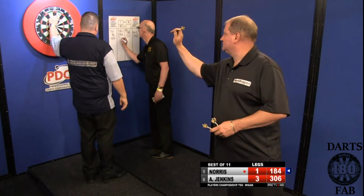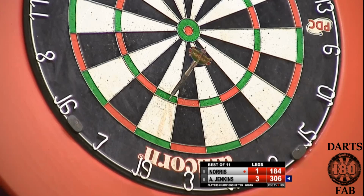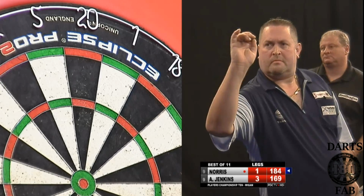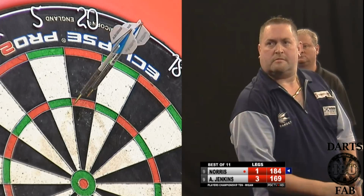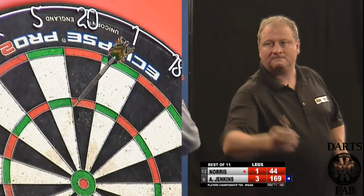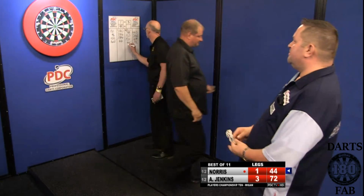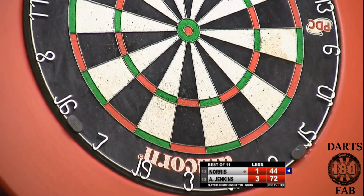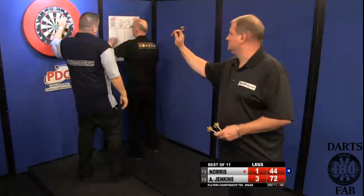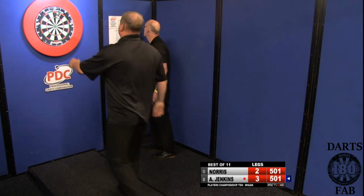Norris certainly a player capable of producing one of those spells of excellence. We saw that, didn't we, in the last match from Darren Johnson. 12 and 11 dart legs back to back, including 3 180s and a 171. Norris now poised to move back within 1, Jenkins snapping at his heels. Game shot. But Chuck finds a target with the second dart at double, keeps himself firmly in contention.